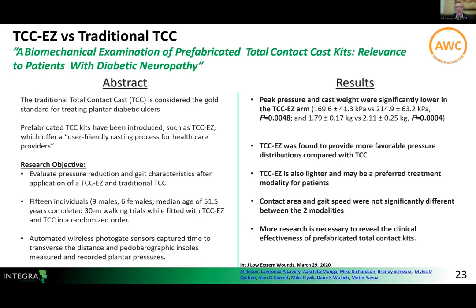So they did the studies on a treadmill with the patients ambulating, and they did pressure mapping. And the significant data was in peak pressures and cast weight. I thought that was interesting because peak pressures are very important. The entire pressure distribution is important.